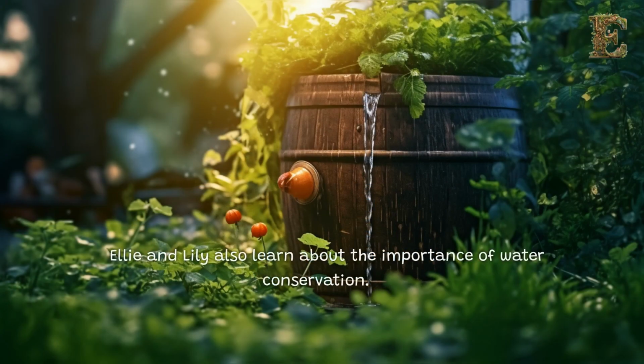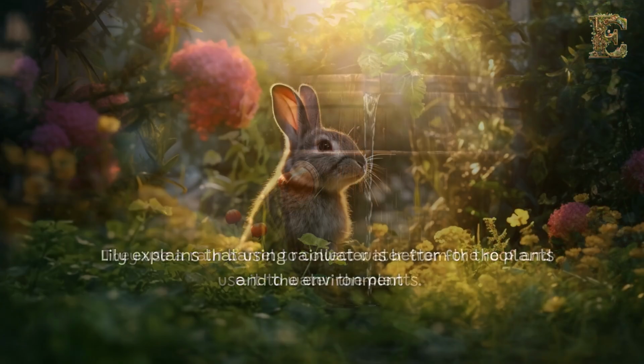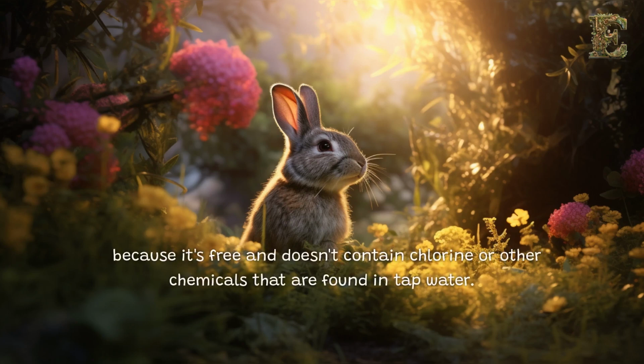Ellie and Lily also learn about the importance of water conservation. They use a rain barrel to collect water from the roof and use it to water the plants. Lily explains that using rainwater is better for the plants and the environment, because it's free and doesn't contain chlorine or other chemicals that are found in tap water.